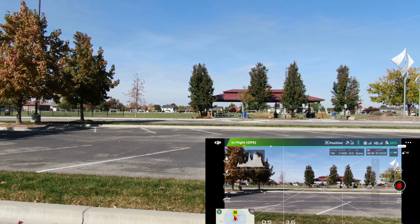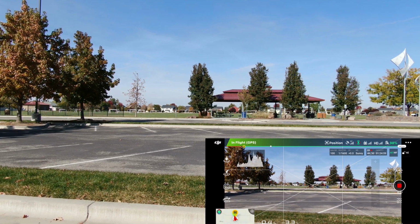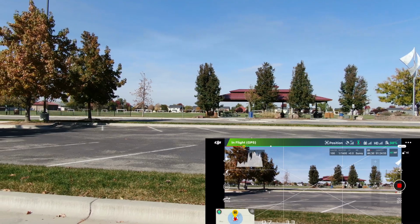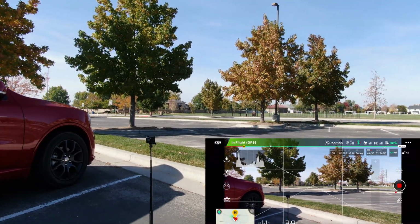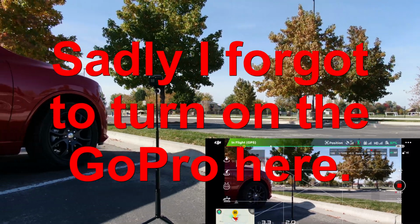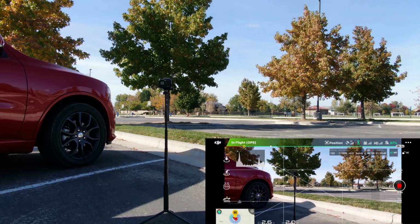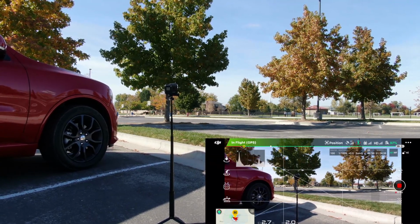So I'll let the drone kind of take a look at its landing spot here for a second. Then let's spin it around. Bring it into the camera here a little. So there's that obstacle avoidance. It doesn't want to get any closer to the GoPro than that, so we'll back it up.